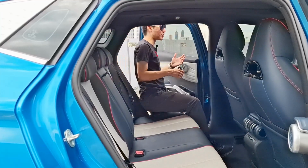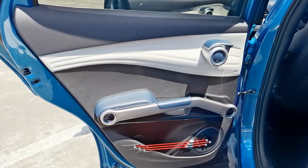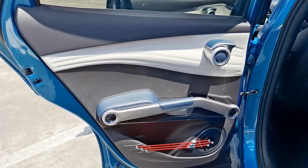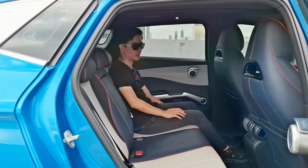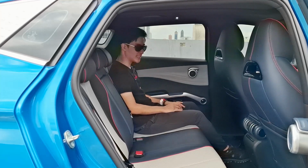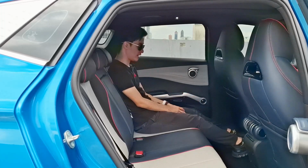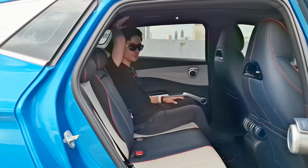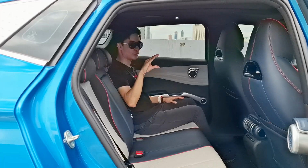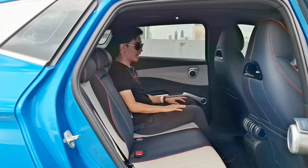Now for the rear seats of this Atto 3, here in the door card, it has the same design cues as the ones in front. Anyways, what I like with this Atto 3, this is already my driving position. You can almost stretch your feet all the way forward, but everything else is really good. Look at that. I know for the sunroof, my headroom is a little bit hampered, but still, for my size at 5'4", this is still pretty good.